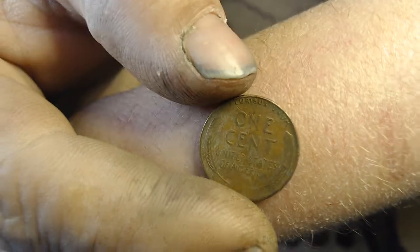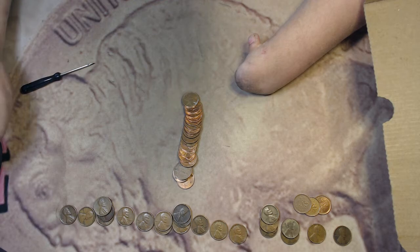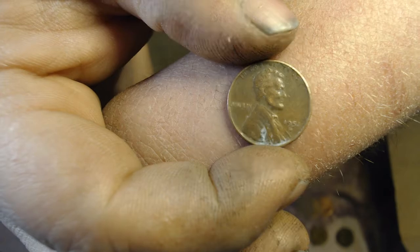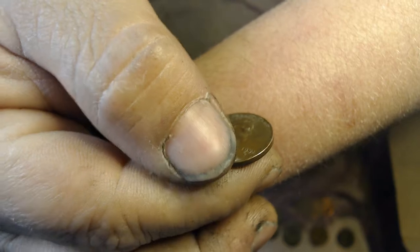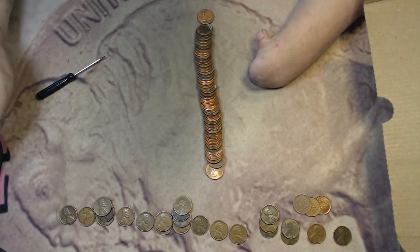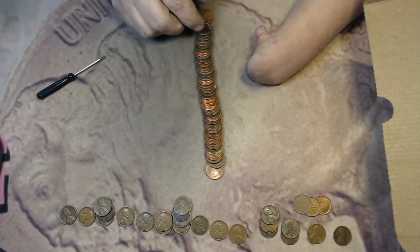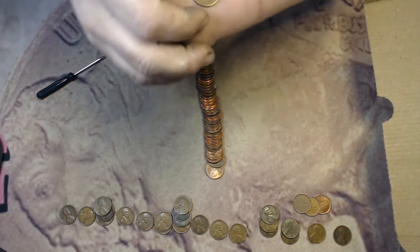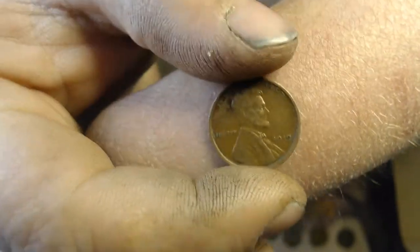1956 out of Philly right there. Awesome. We're on roll 46 right here, and we are going to have Wheatie number 23. So we're keeping up with our one every other roll. What is that? A 51 out of Denver. I see Wheatie number 24 in roll number 48. Can we get to 25 Wheaties in a box? Can we break my all-time record of 26?